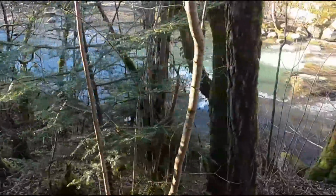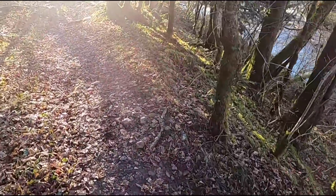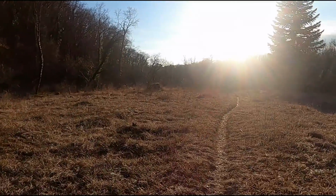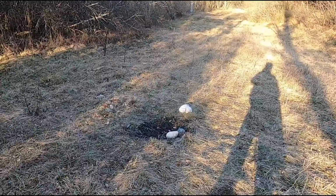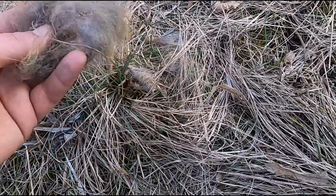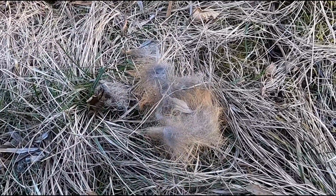So much beauty around here. Beauty of a day. Evidently a nice little spot to camp. It's always nice to have a look about just to see what's about. You see stuff like that. Got a canine smell to that.